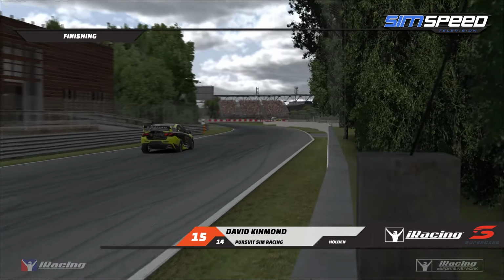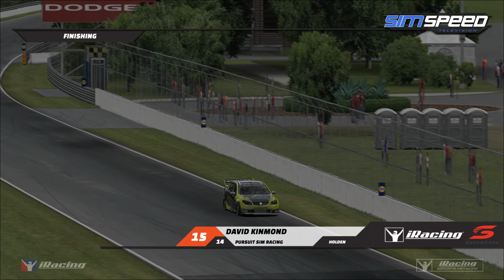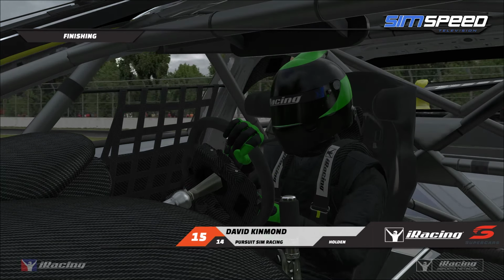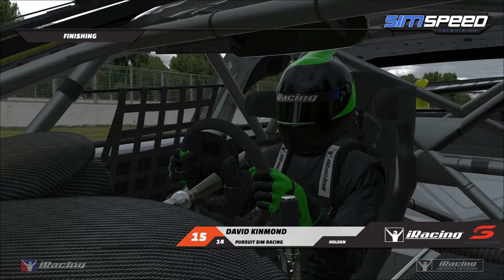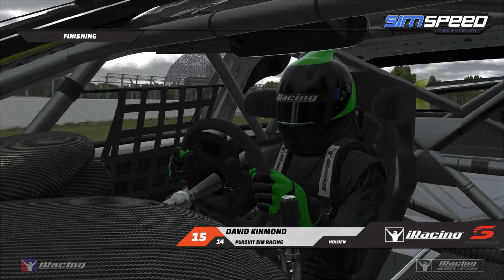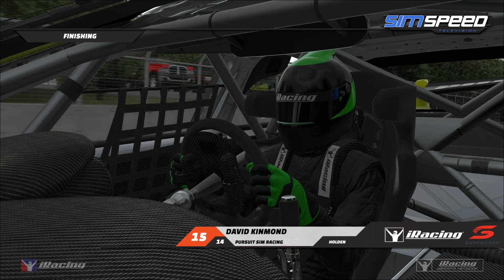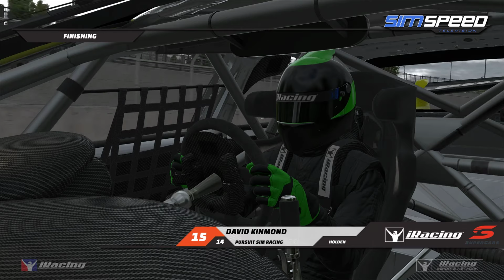David Kinman is the last of our drivers on the final lap, and he is out of fuel. And that uphill long straight to the pit road is going to be very difficult. He's got a little bit left in the tank. He might have sloshed it round a little bit, but he is lifting and coasting. He's off the throttle now, clutch in, trying to save himself to the end.